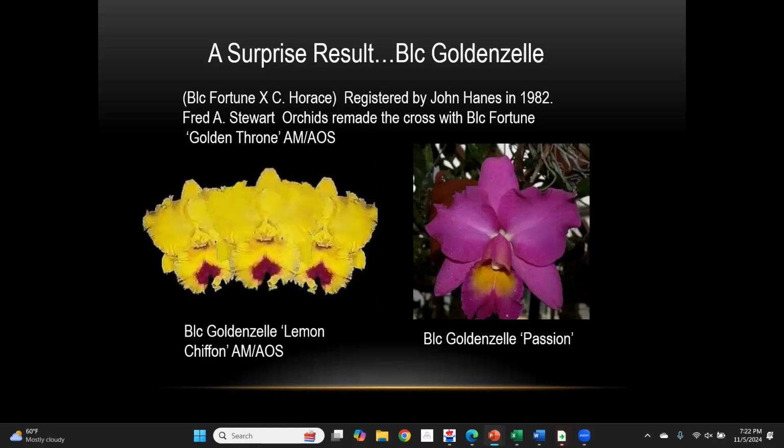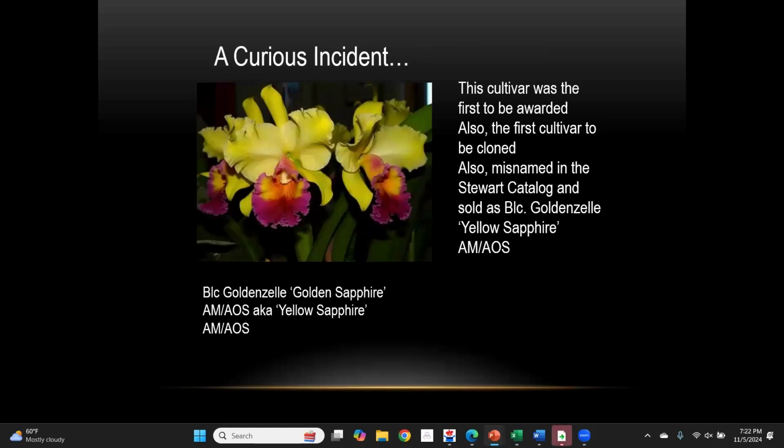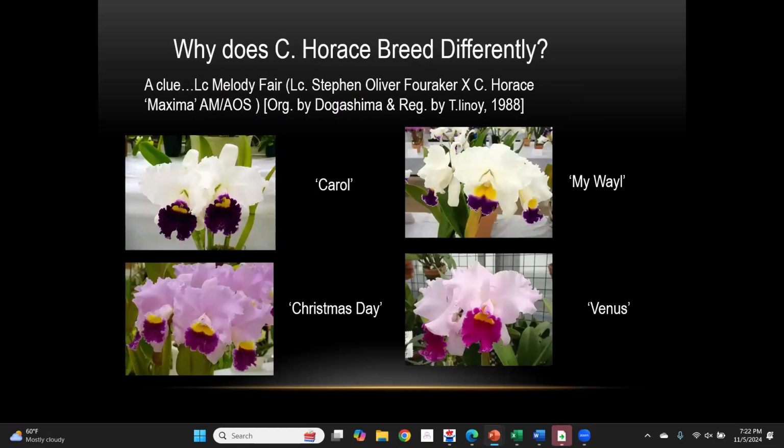And so they then started thinking. Then they got Golden Sapphire, Yellow Spawn, they got more out of this cross. There's something here. The first cultivar got Yellow Sapphire an AM. So then they took Horace to a semi-alba. Took it to Stephen Oliver Foraker, a famous semi-alba, meaning white with purple lip, and they got Melody Fair. And they got half that were lavender, and 25% were roughly semi-alba.